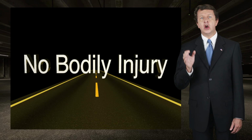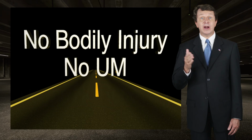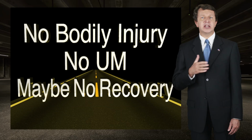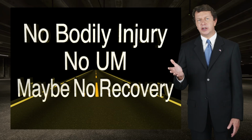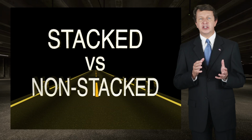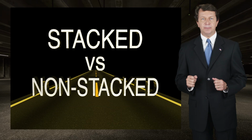If you get in a wreck with someone who does not carry bodily injury insurance and you don't have uninsured motorist insurance, you will likely be out of luck because there will not be any insurance to pay for your losses. Now, let me explain the difference between stacked UM and non-stacked UM.